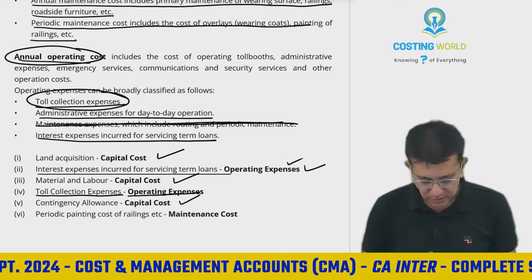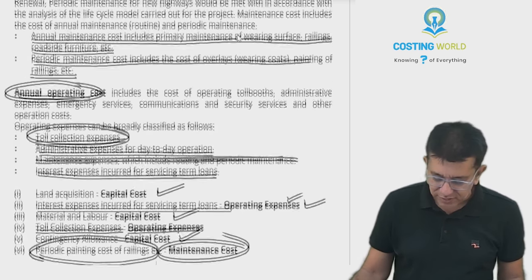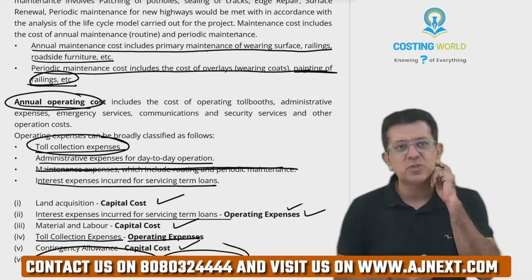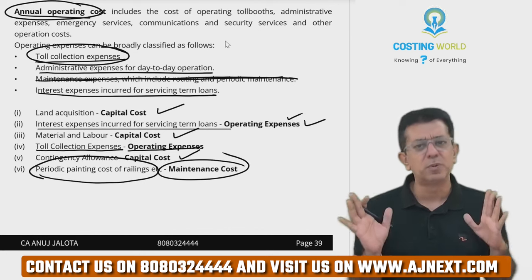We did that thing here. Periodic maintenance, periodic painting of the railings, that will be nothing but your maintenance cost. We did that over here, the maintenance cost of the overlays, painting of the railings and so on. These are the maintenance costs that are incurred each and every year to keep the road in proper condition. This was a simple question.